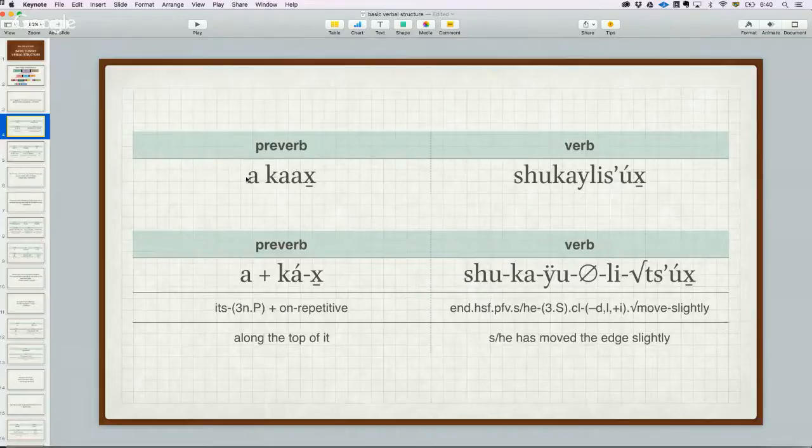The first thing I like to do is separate the preverb and the verb. That's step one, which you need to understand how the verb is working. The second part is segmenting, where I put a plus in between different words and a hyphen in between the different components. I'll also write the word in its unaltered appearance. So ka, short and high, and this is on.